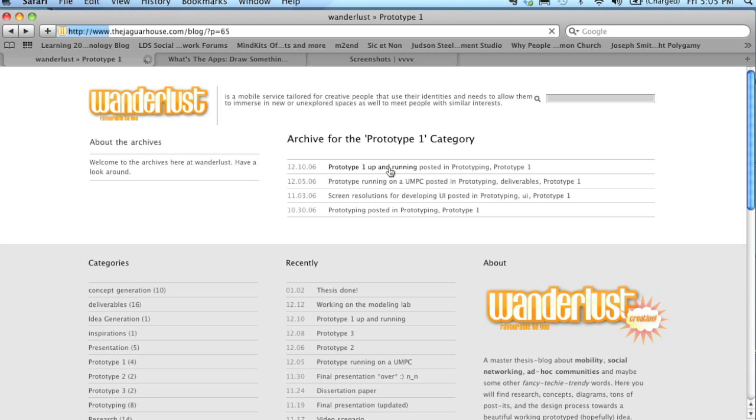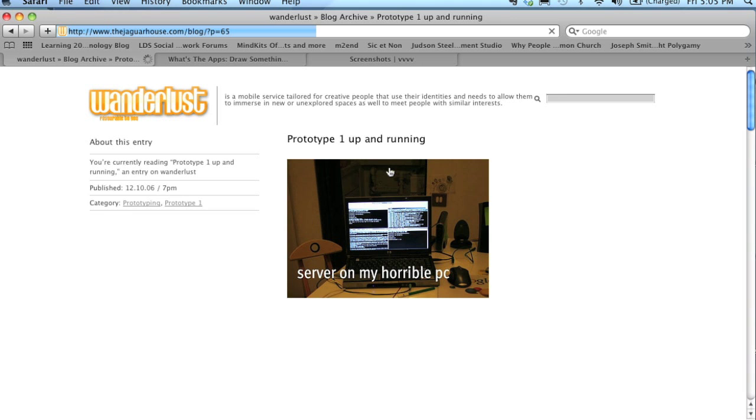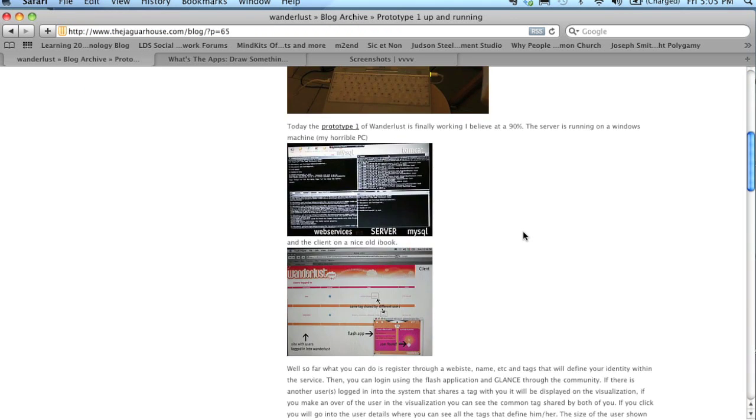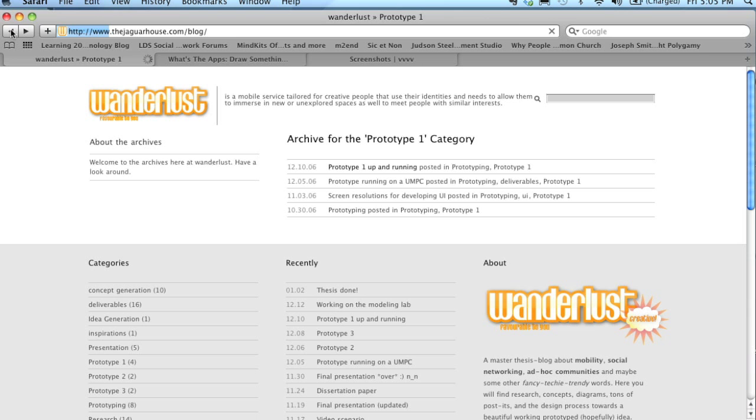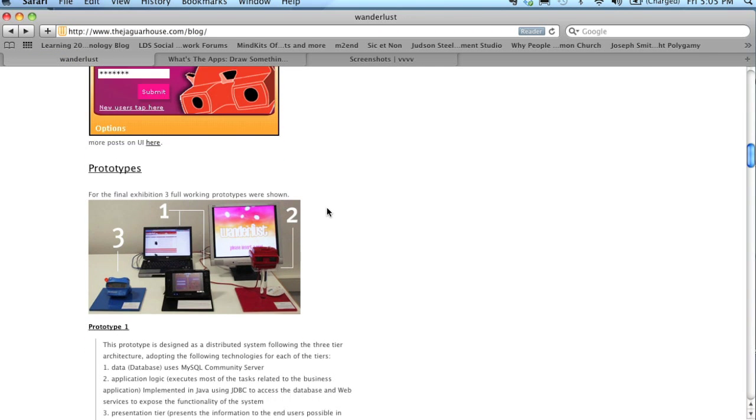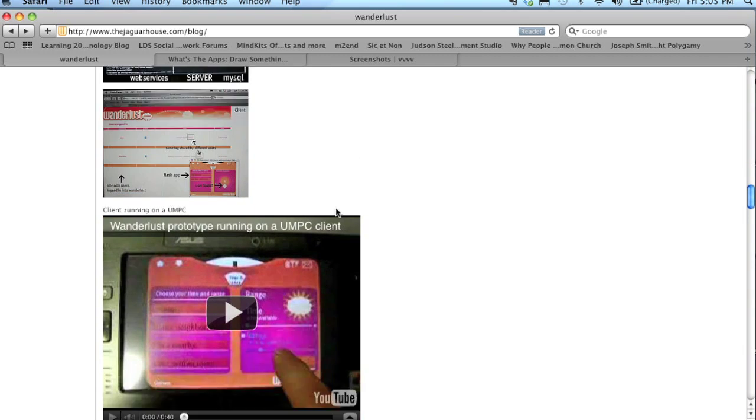Then what they did is, here's all the coding they did for it. So that was the first prototype. Is this on an iPhone or something? Or are they actually using the ViewMaster?